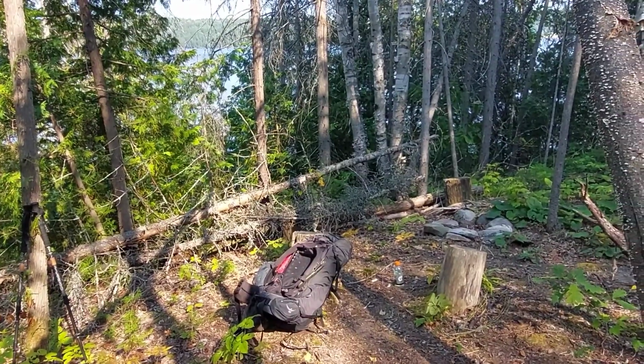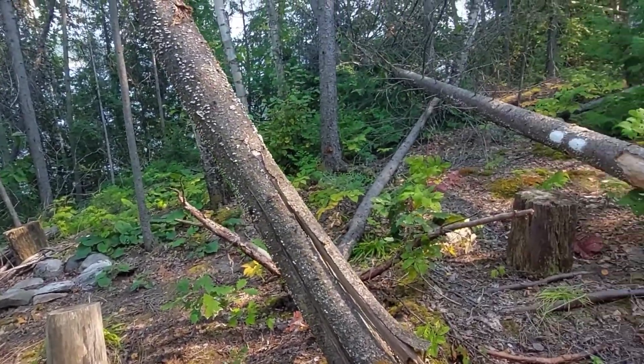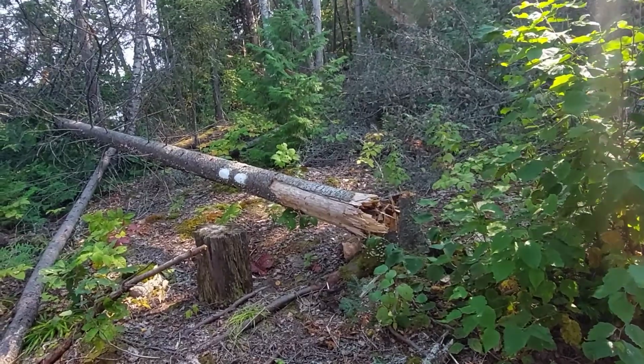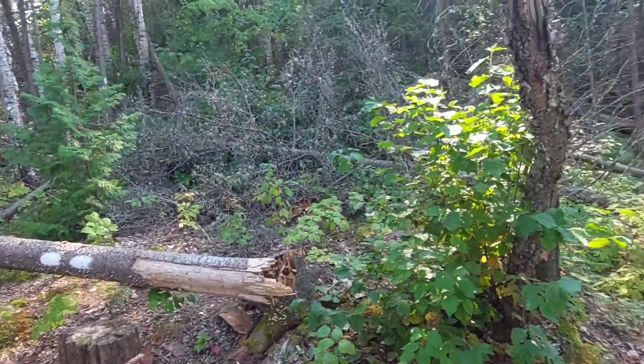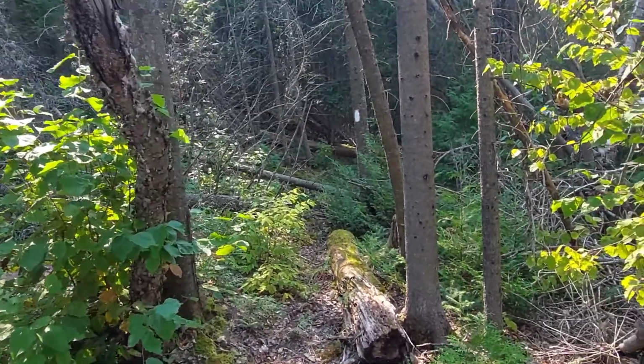This is Point Camp, and unfortunately there's been a lot of blowdown here that, for the most part, as far as I can tell, ruined any opportunity to pitch a tent anywhere here. It's all full of blowdown.